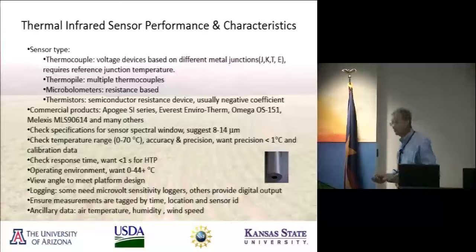Operating environment. Where we are, it gets bloody hot in the summer. So you want to make sure it can handle the 40+ Celsius temperatures. View angle, as I mentioned before, is very, very critical, because if you point that at the wrong angle, you're not measuring what you think you are. You might be picking up some sky temperatures.